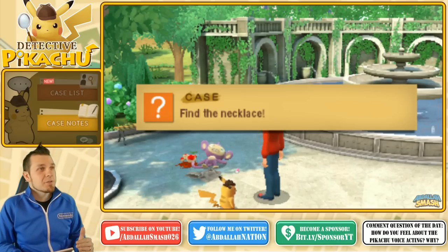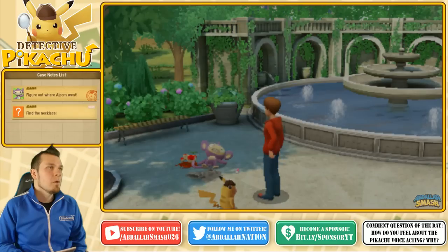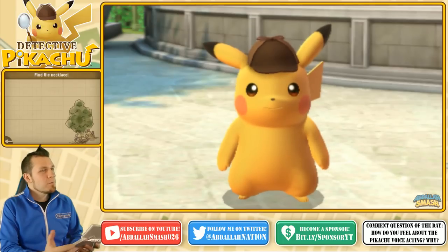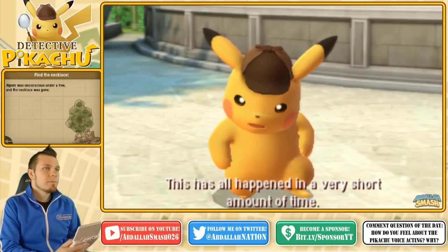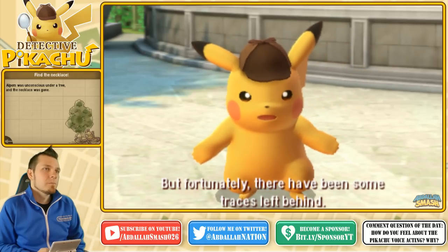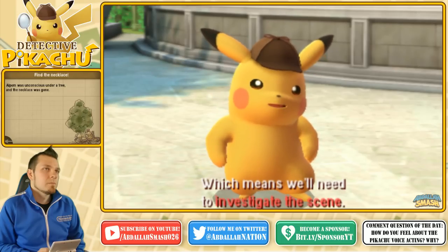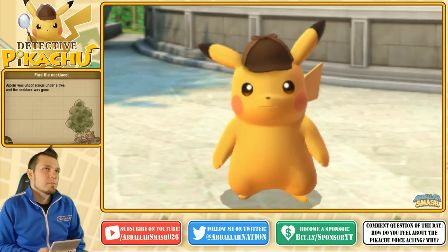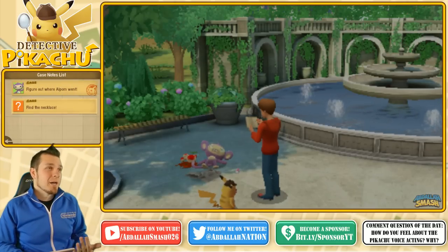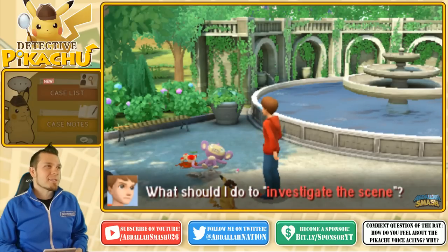Okay, so the next case is going to be called Find the Necklace. Gotta do it, right? Okay, so find the necklace, and Pikachu's going to talk to us for a little bit. We'll go from there. This has all happened in a very short amount of time. But fortunately, there have been some traces left behind. Which means we'll need to investigate the scene. Indeed we will. Okay, so this is really fun, because this portion of the game kind of gives you a little bit more of a taste of what's to come.